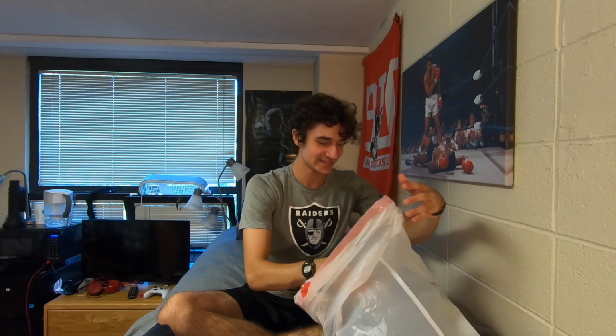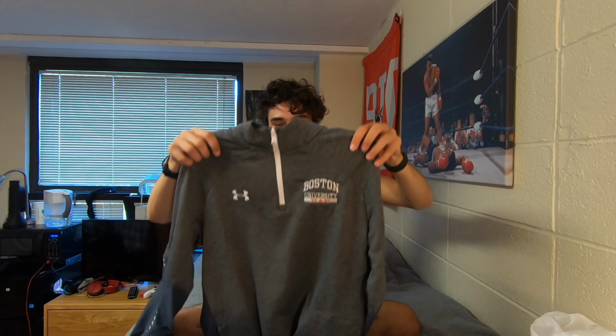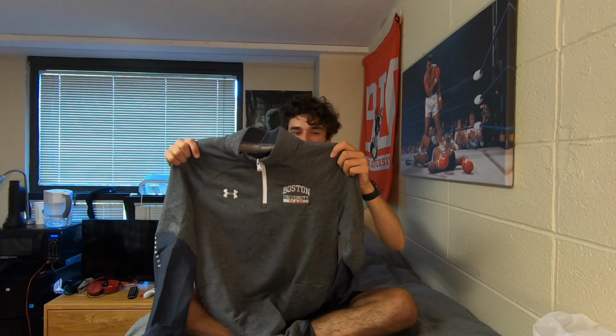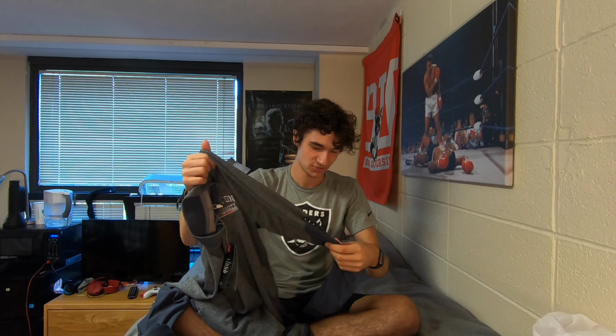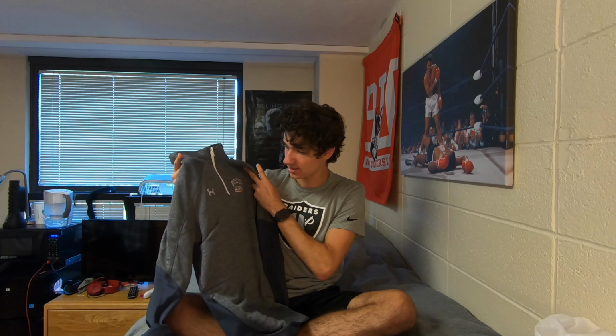Okay, and last, but certainly not least, we have the famous quarter zip. Also says Boston University track and field and XC cross country. And oh, this is beautiful. The texture, super nice. It's got this thinner material down by the forearm, and then up top it gets a little thicker again. Can't wait to try this on, which I'm going to do right now.